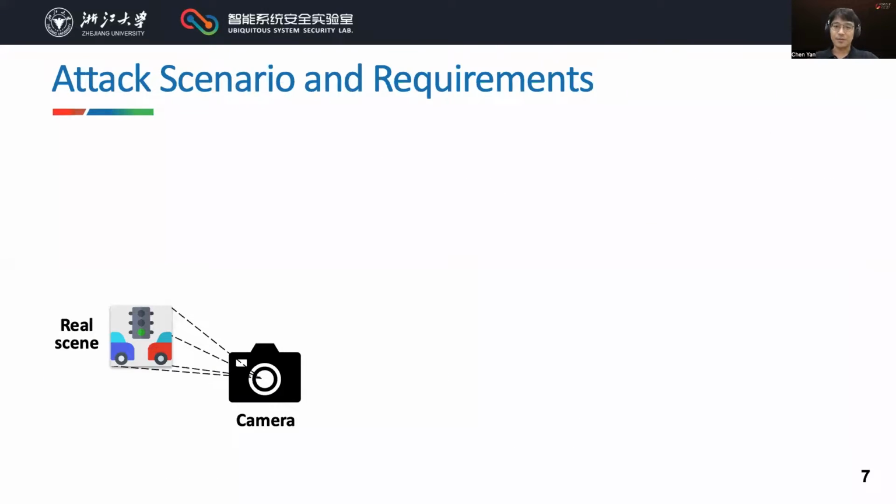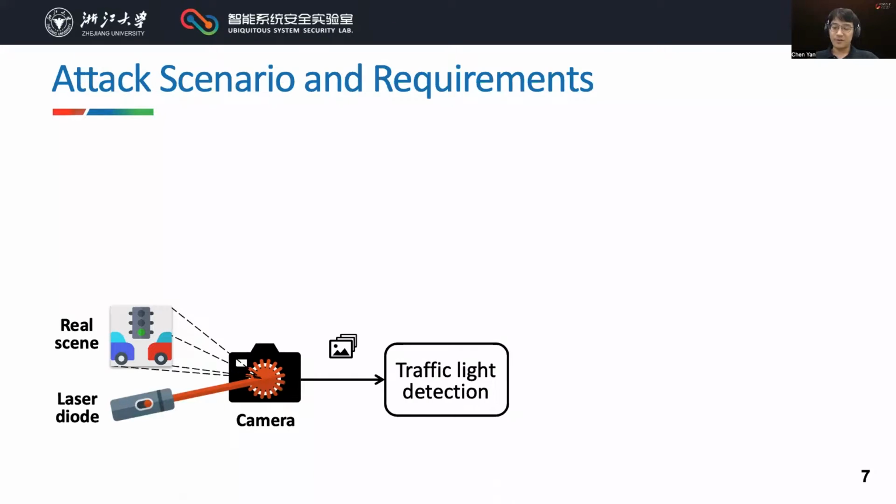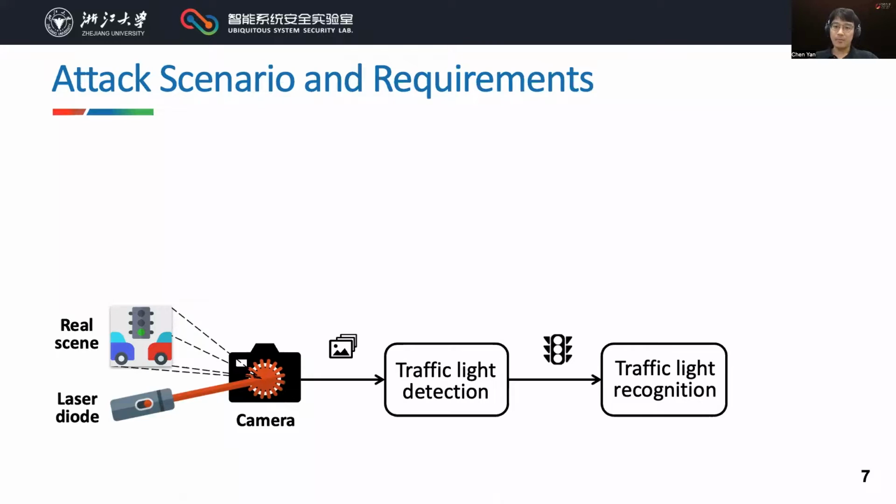Here's the attack scenario. The attacker generates a laser signal using a laser diode, and she shoots the laser into the target camera. The interfered image will go through traffic light detection and recognition, and hopefully it may cause a wrong output of the system.